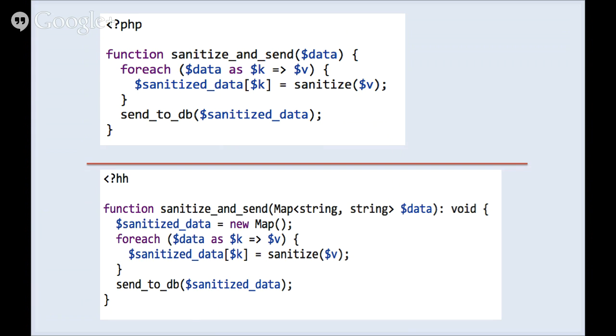So that's what data is. We're just saying that previously data was always an array, with string keys mapping to string values, and now we're being more explicit about that. And so we create a new Map. You'll notice that we've added support for these new collection classes to all the built-in language features. So you can still use foreach with your map, and you can still use the key-value syntax. And that all just works as you'd expect.